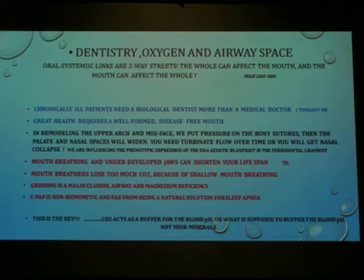Mouth breathers, about fifth one now. Mouth breathers lose too much CO2, carbon dioxide, because of shallow mouth breathing. So check your kids at night. If your kids or your grandkids are sleeping and they're breathing through their mouth, you have a problem. And then check their arch size. Check their bite. If their bite is like this, they got a problem. And check their tongue ties. Right? And we do this in our practice all the time. We're always looking for this.